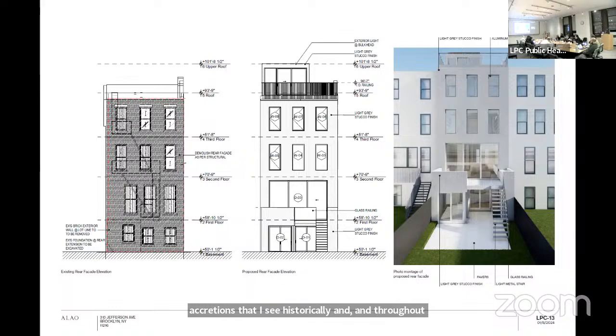The second aspect of the application is to reconstruct the rear facade, and I think that the engineer's report has satisfied the staff about the need to reconstruct it. So really the question before us is in what material, and I think we've heard a lot of testimony about the proposed materials, and the applicant has shown that the adjacent buildings all have brick or painted brick with stone or lintels and sills. And so I think that's something that we're going to need to discuss as we discuss this application.